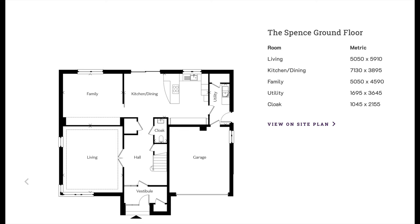So yeah, before we get into the full tour, I want to talk about the floor plans. So let's start with the first floor. But before I talk about the floor plans, I just want to mention the house is called the Spence, and this particular house is no longer available at this site. I will still put the details of the builder, and you can contact them in case they have any more of these houses still available at one of their other sites. But anyways, let's get into it.